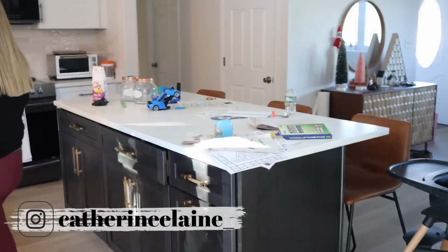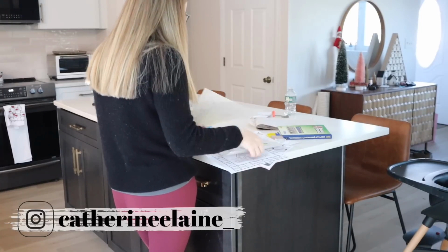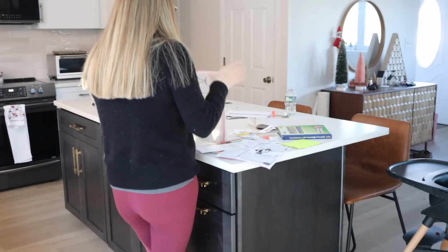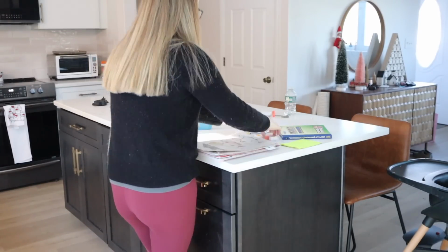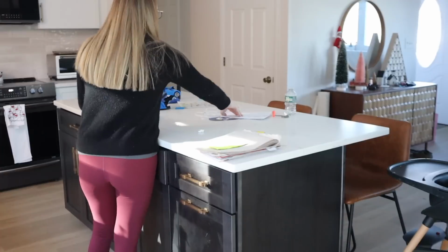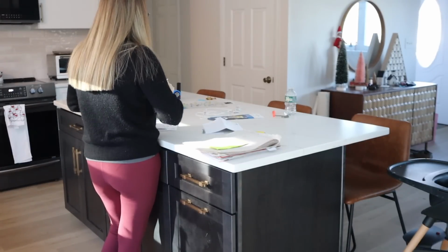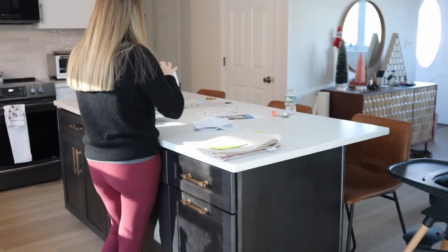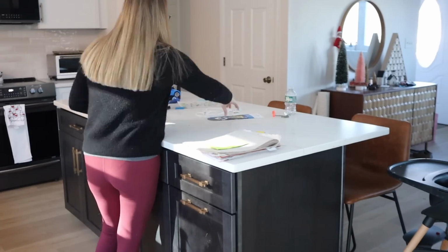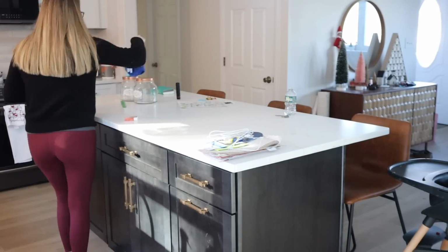I am so excited to share this week's organization projects with you all. Like I said, we will be cleaning out, decluttering, and organizing the fridge and doing the same in our pantry. I did a full pantry organization a couple of months ago, but it could definitely use a refresh because as time goes on, the pantry tends to collect a lot of excess packaging. So I needed to get all of that out of there and everything restocked back into their bins.